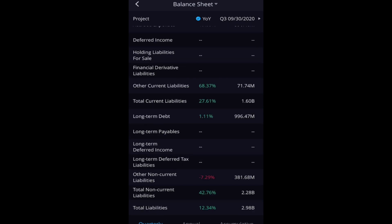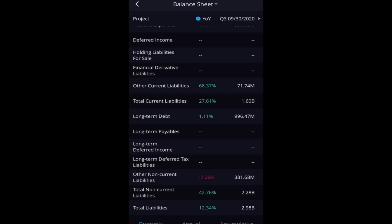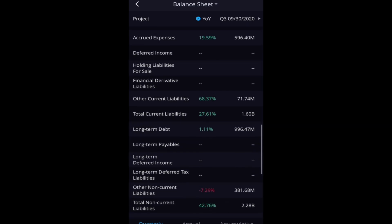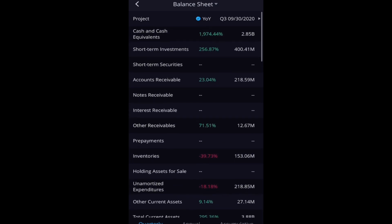Now, their total current liabilities is 1.6 billion, which isn't the worst thing in the world, honestly. It could be a lot worse than that, especially with how much they are spending. Their long-term debt is only about 1 billion, which honestly isn't the worst thing in the world either. So overall, their balance sheet is getting better. Their total revenue is getting better. Their income statement's getting better. Their profits are getting better. Their cash and cash equivalents is getting better.